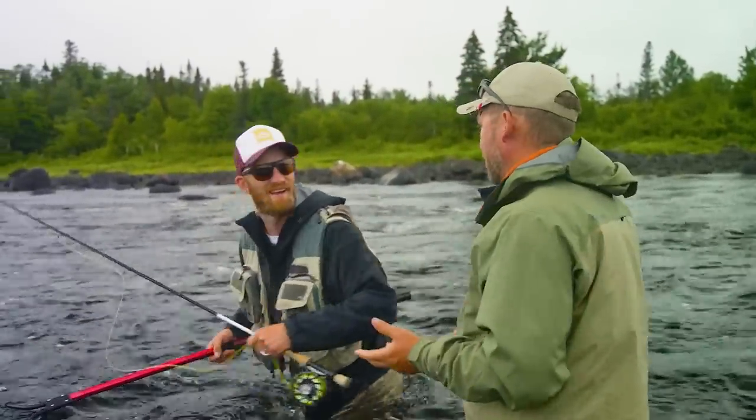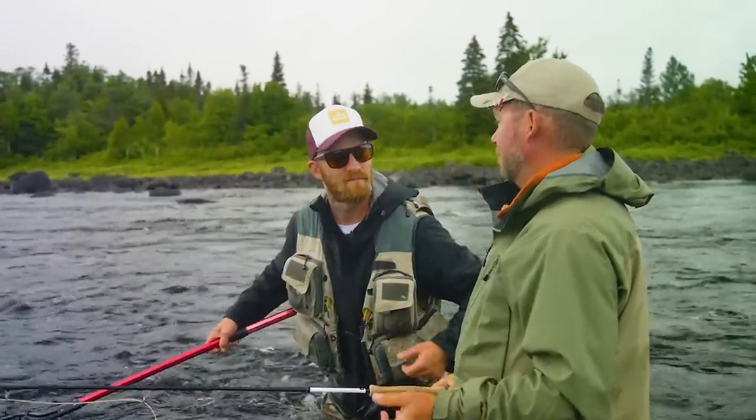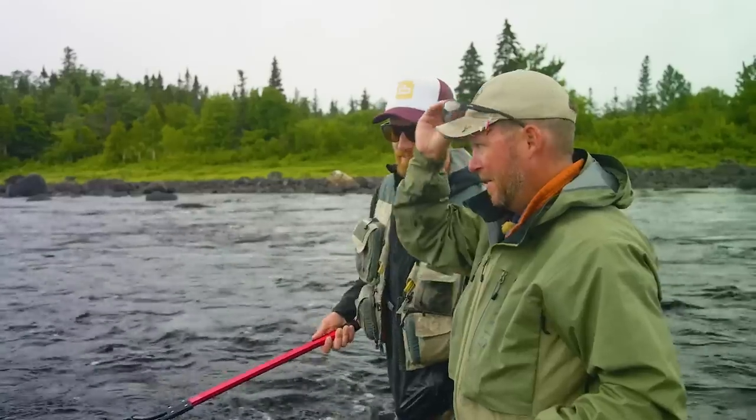Sweet fish. Now, first fish of the day, 5 minutes in. Yeah. Full moon tonight. Today should be pretty fantastic. I think it will be. All right.